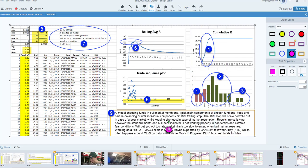So he's now working on a risk-Z MACD scale-in model and maybe some CAN-SLIM follow-through days, which often happen when there's an RLXD with large daily volume. So it's a work in progress. He did not buy the bear funds for March because he's using some discretion. So very sensible approach, and you can see from the tone that he's approaching this scientifically and with his own responsibility. So very well done. Very pleased to see that.